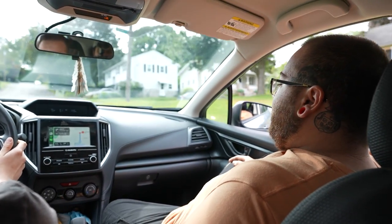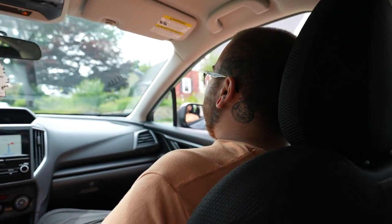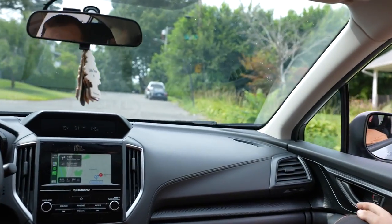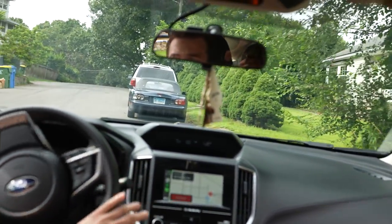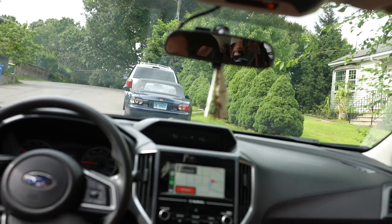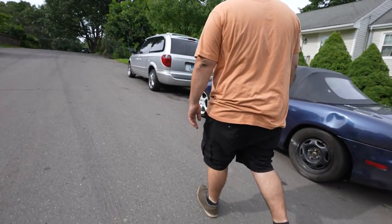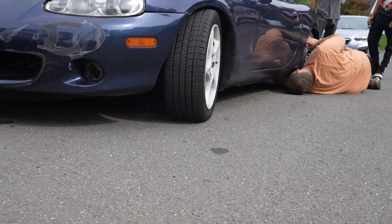Here we go. Pulling up to the St. Pink's. Got a Miata from Waterbury. Thanks for the tow. Oh, there she is. Wow. Park right here underneath the hoop. Oh, it ain't that bad when you put it all the way back. Things kind of mint, dude.